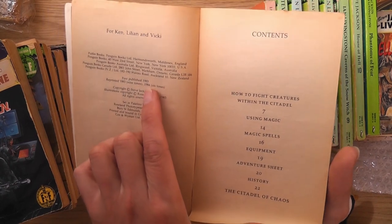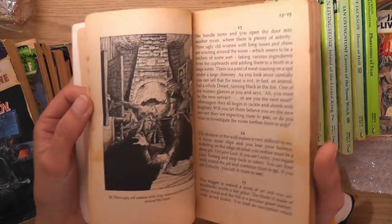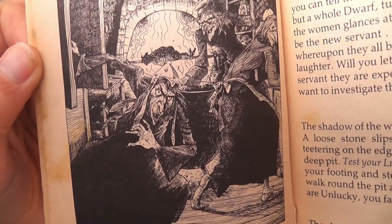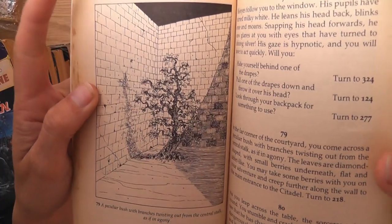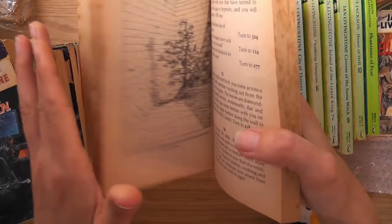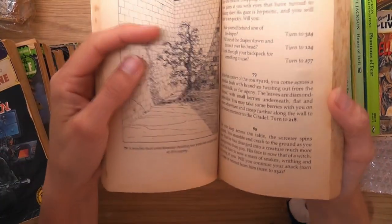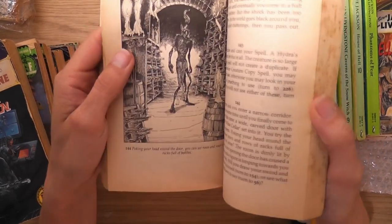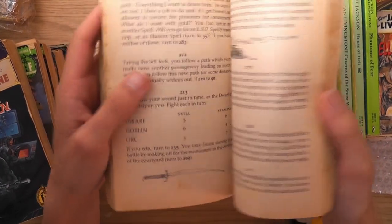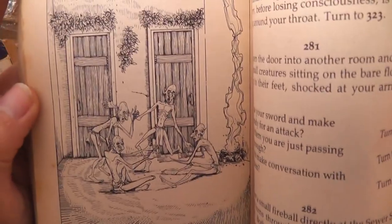This one was first published in 1983. Oh, look at that. How cool is that? Like sort of goblin things. Yeah, this is like those games where you're in a maze, you've got to walk forward and then you say left, right, north. Well, it used to be north, south, east, west. Yeah, it's like you're in a dungeon, isn't it? Look at those guys there.